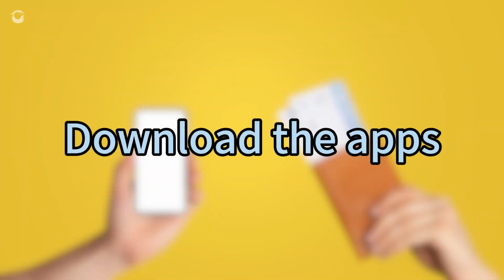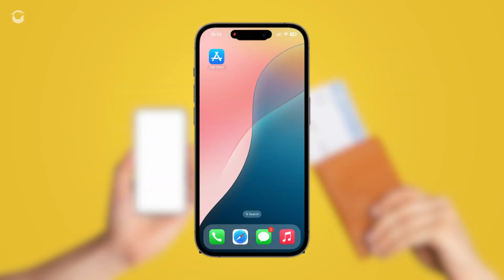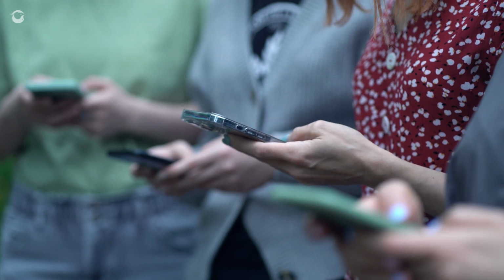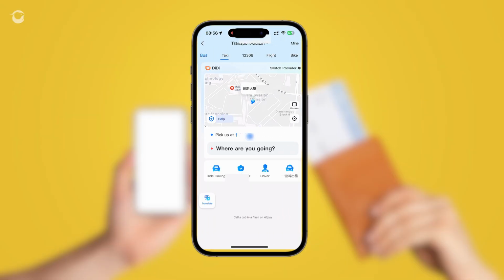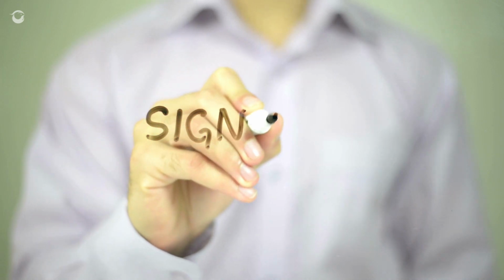First, download the apps. Almost every phone in China has these two super multifunctional apps, WeChat and Alipay. You can download the apps from the App Store or their official websites. Besides being a payment tool, WeChat is also an instant messaging app similar to WhatsApp, so you can use it not only for payments but also to communicate with your local tour guide and your Chinese friends. However, if you choose Alipay, you may not be able to communicate through it, as Alipay primarily provides payment services, similar to PayPal.